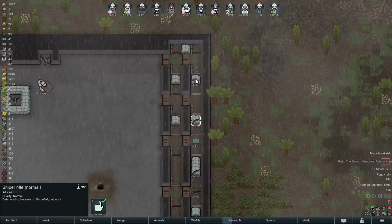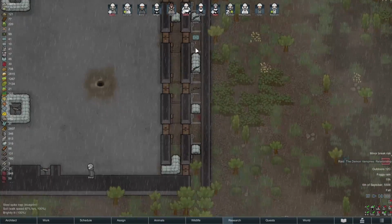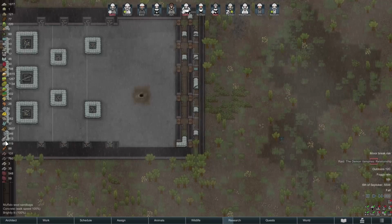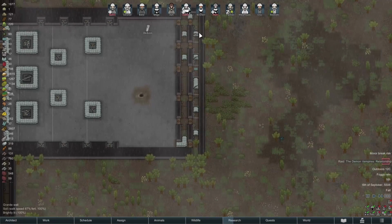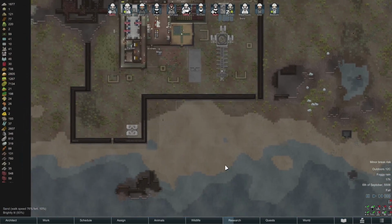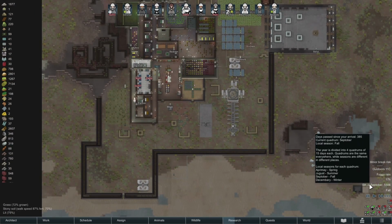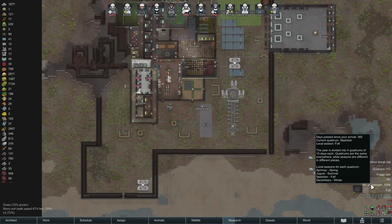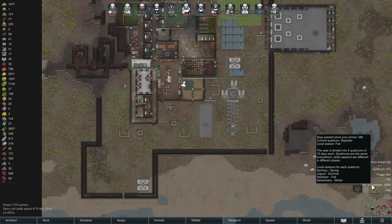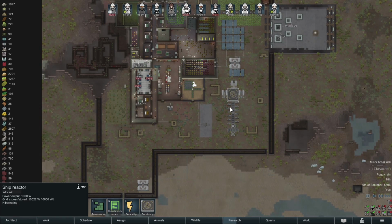They do have some good weapons. They've got an awful lot of sniper rifles going on and a bit of medicine as well. Now, the only bad thing is, we're going to use loads of steel to replace all of those traps now, which is a little bit irritating, but there we go. So really, we are waiting for time to pass. We're going to get to the end of the winter, get to the start of spring, and then we are going to switch on the reactor.